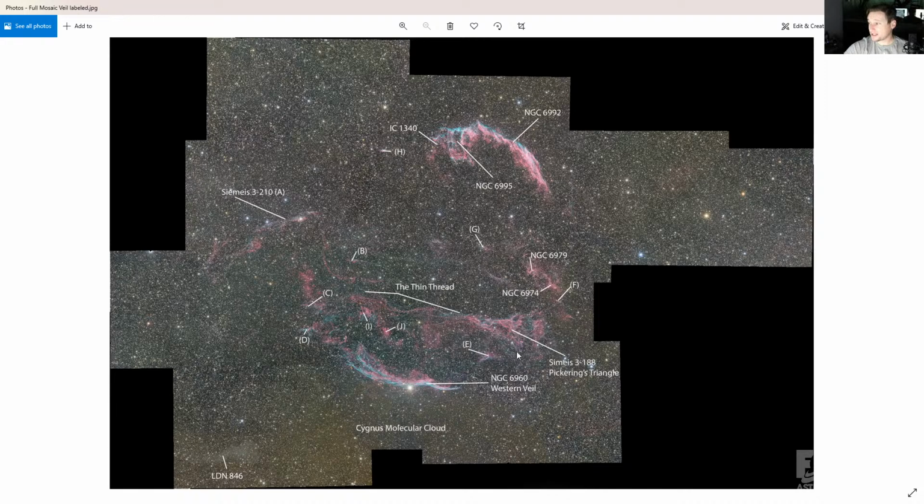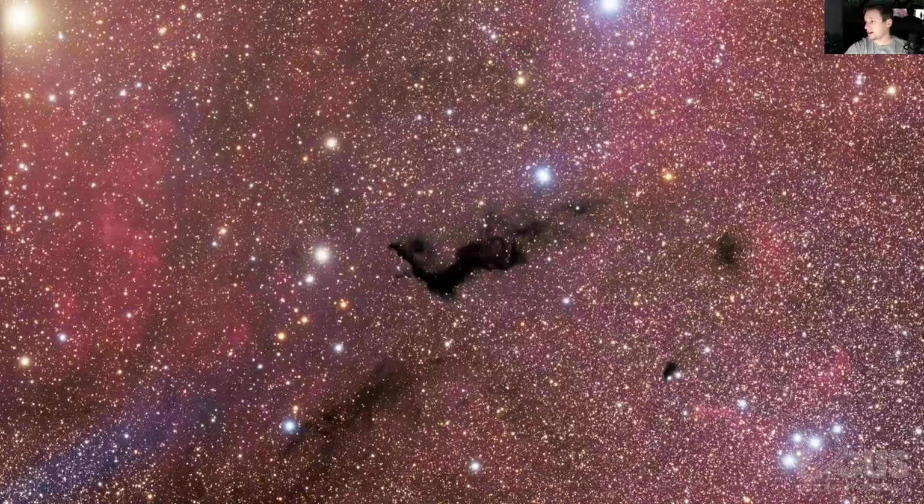We're now over here in the center portion, which is Pickering's Triangle, and then we'll move over here to the Eastern Veil, or the Network Nebula as it's also known. That's NGC 6992, 95, and then the tail end is 1340, the catalog number from that. And this whole massive structure, which I said is the diameter of 6 full moons in the nighttime sky, is the Veil Nebula, a massive supernova remnant that was left over from the death of a very large star.